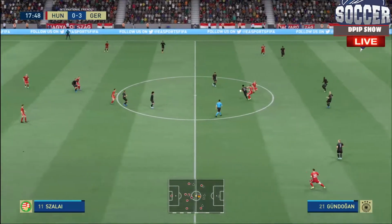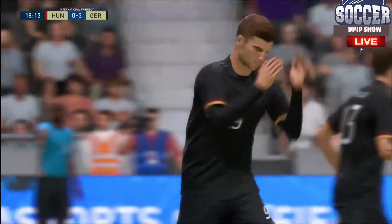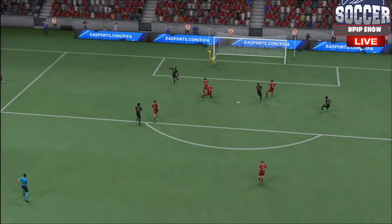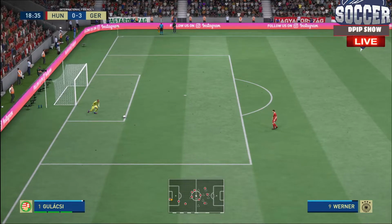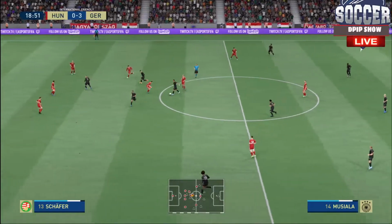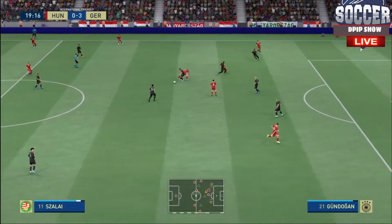And possession lost by Germany. Thomas Müller. Oh, a lovely ball. And his eyes lit up in anticipation of his third goal of the game. Well, the way he's finished today, that was a decent chance. But you just sense the hat-trick is coming. And possession given away. Adam Szalai. Wonderful tackle.